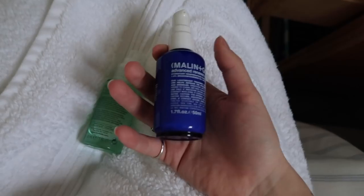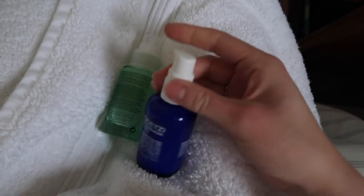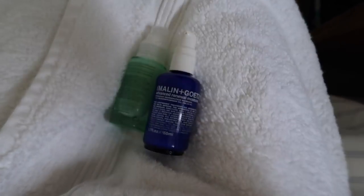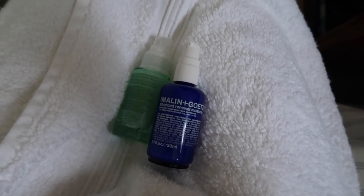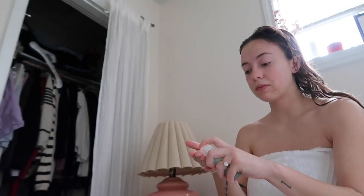This one is rather pricey though, so if you want one that's a little bit more affordable, with similar consistency, the Frank Body one that I mentioned in the ad is a lot more affordable option.